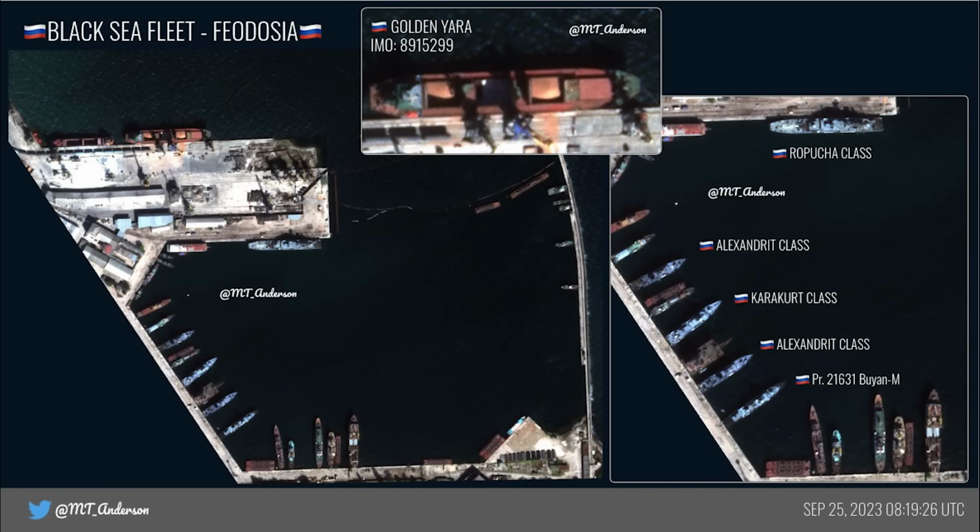There was no way to tell if that was the case, as these Ropucha-class ships all look the same. The Black Sea Fleet has 9 Ropucha-class ships, and we will see if these are all accounted for in these satellite images. Now, I speculated at the time that the Gornyak may have been patched and moved to Sevastopol for more specialised repairs in the dry dock there. A plan which was scuppered by the destruction of the Minsk, blocking the major dry dock at Sevastopol.